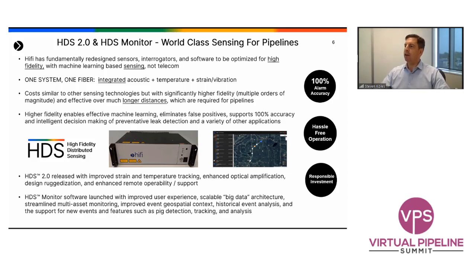Actually, and particularly if they are integrated with what they're measuring, rather than just one variable at a time, like say acoustics, higher fidelity or higher signal to noise ratio can enable more effective machine learning, which can actually eliminate false positives and support 100% accuracy and intelligent decision-making around preventative leak detection, and a variety of other applications.